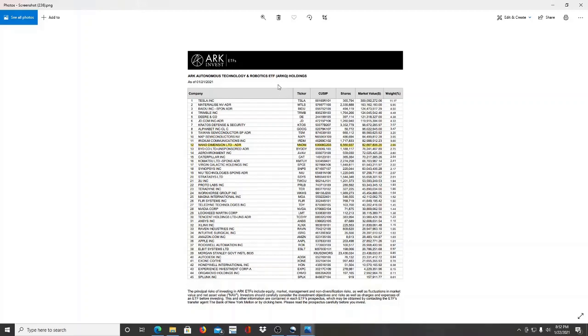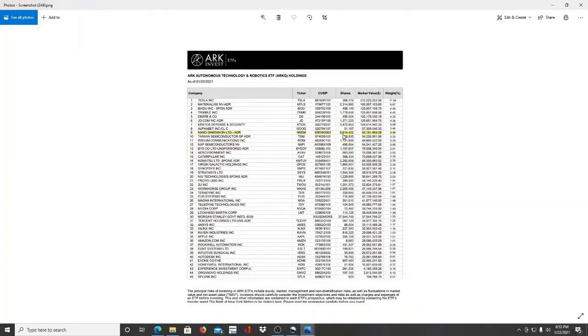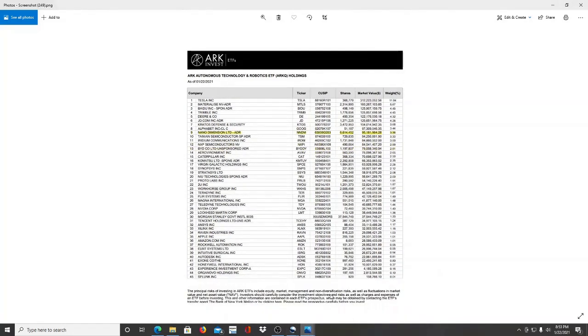So in ARKQ, they had 6,560,937 shares. And today in ARKQ, they have 6,614,452 shares. That's a pretty nice jump there between those two. I mean, it was about 54,000 shares in total, but pretty nice jump in adding more to their position. They continue to average up.